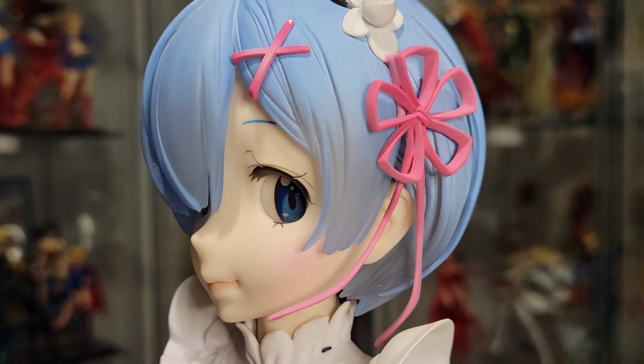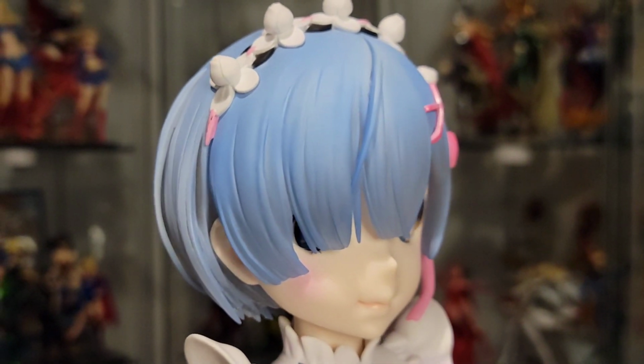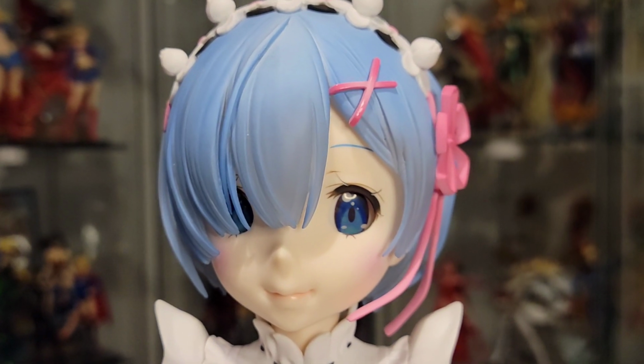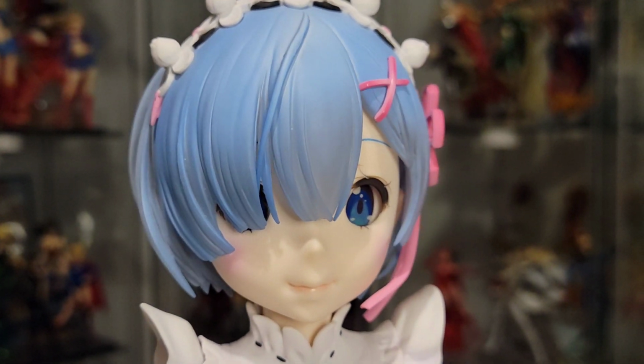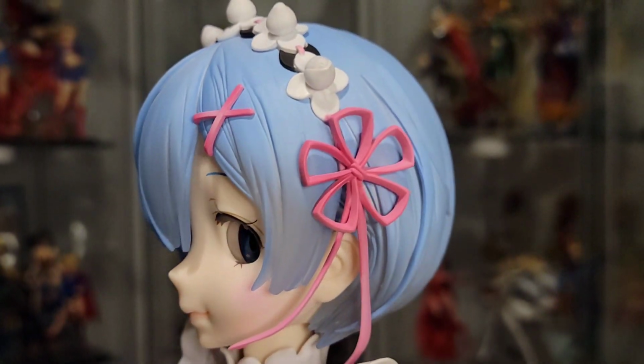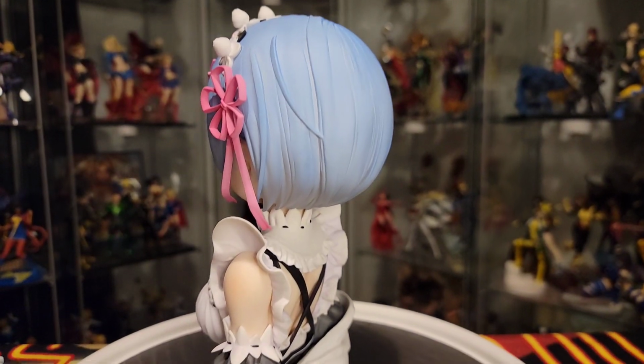And the eyes do follow. It's very, very child's play right now, how it's just kind of following you. So I definitely like how they did that with the doll eyes. They're kind of just follow you. Very cool, little creepy, but I like it.